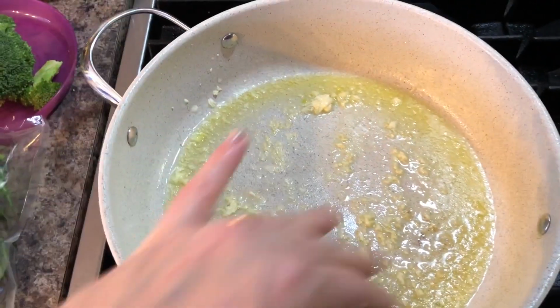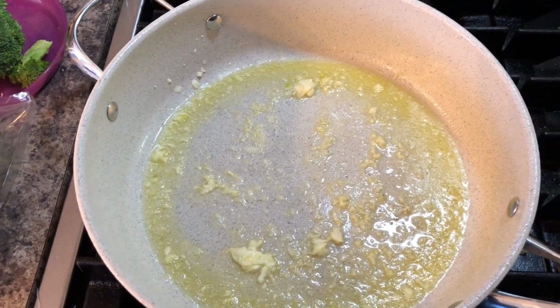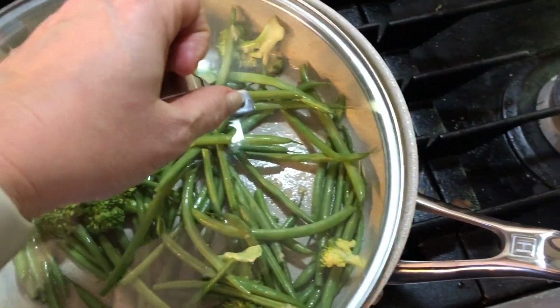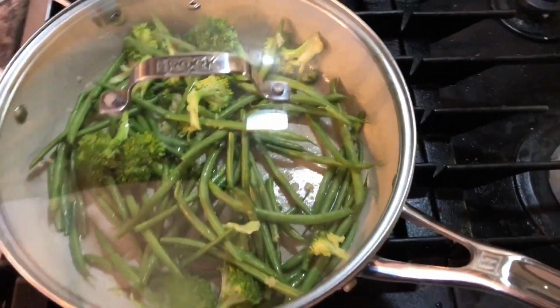And this is ready, and now I'm gonna put it in and just saute it just until it kind of gets crispy, I guess, to a bite, not to the look. I'm going to cover it and just let it cook for a couple minutes, and that's it.